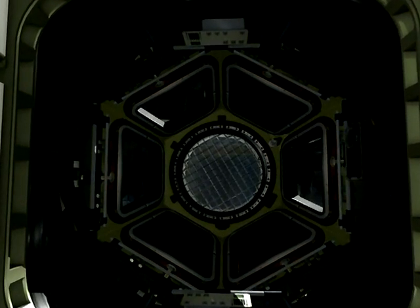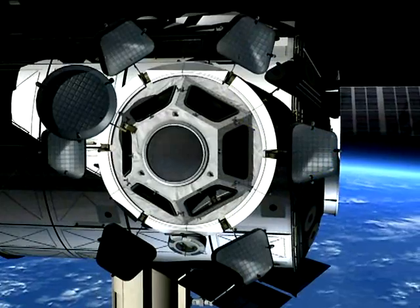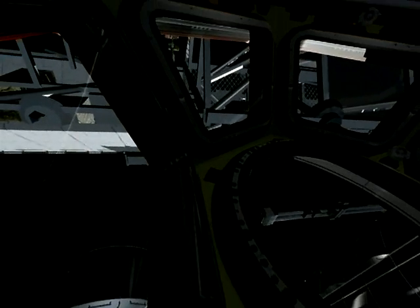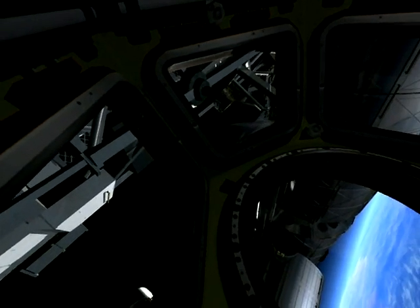Up to 2 crew members can sit in this pressurized panoramic observation area to supervise the activities of the robot arms, approaching spacecraft, and astronauts operating outside the space station. For the international crew, this is also a window on our planet and on the universe.